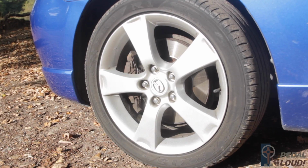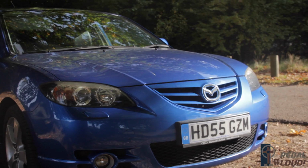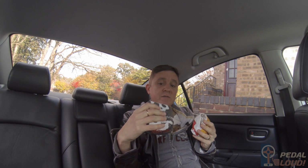You also get, as well as the cheesy body kit, 17-inch alloy wheels, rain sensing wipers, leather interior, I think that was an optional extra, Bose stereo and xenon headlights. As daily drivers for winter go, this one's Chicken Royale.